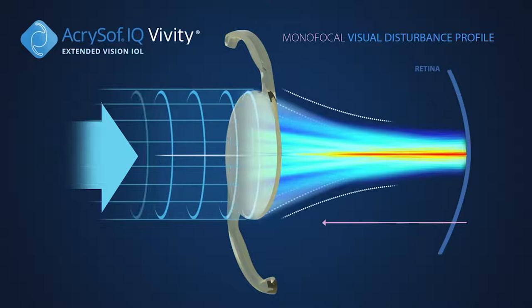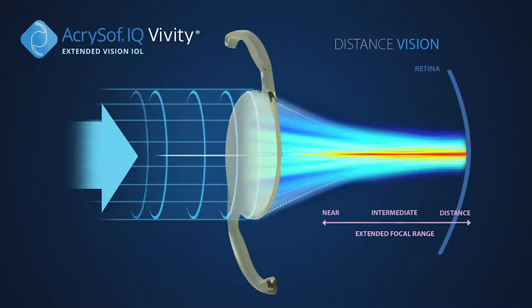The stretching and shifting of the wavefront creates a continuous extended focal range to deliver distance vision, intermediate vision, and functional near vision for patients.